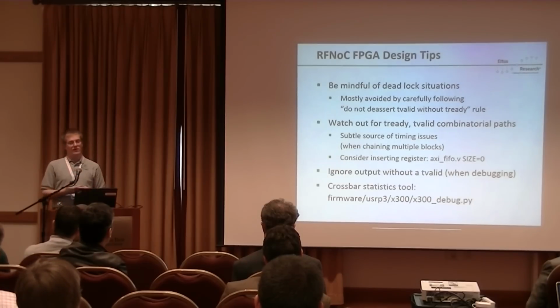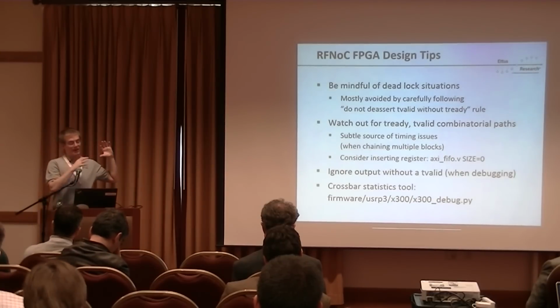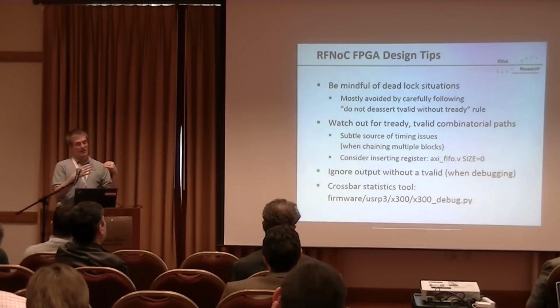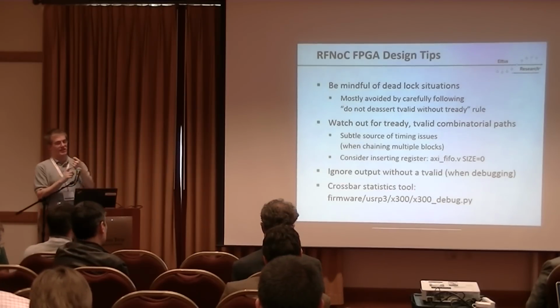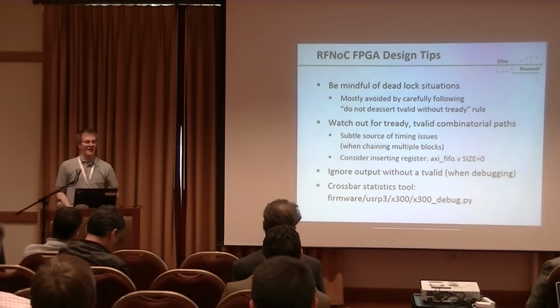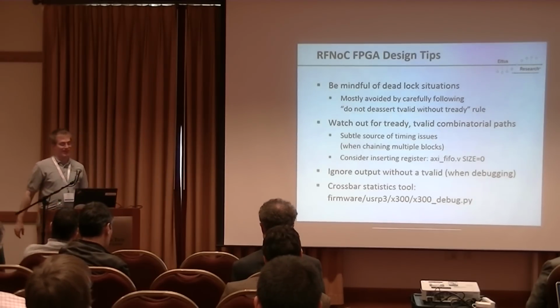But there's a rule that says if I say my data is valid, I cannot then say it's not valid unless I've gotten at least one clock cycle of ready. In other words, I've consumed at least one clock cycle's worth of data. The reason for this is that it's kind of like faking out the downstream block. It gets all set up and ready to take your data, then you say, I'm just kidding, I didn't have data for you. And that can actually cause a deadlock situation.